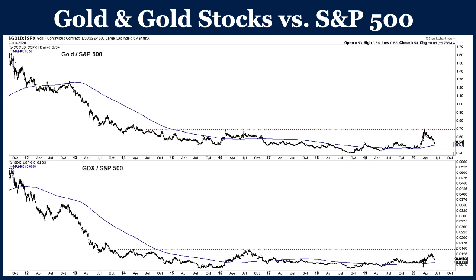If we see these ratios firm up, but gold and GDX and GDXJ, they're still correcting, that's not a bad thing. We like to see the relative strength in precious metals. So, that can be a positive leading indicator. So just keep that in mind.